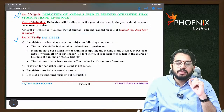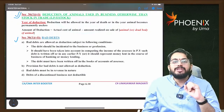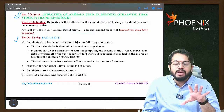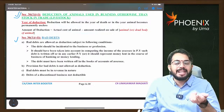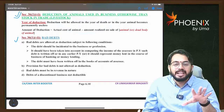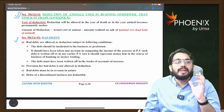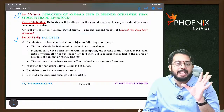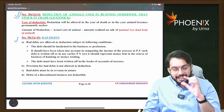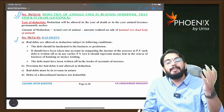Now, see, bad debts are allowed as business expenditure subject to satisfaction of two conditions. First of all, you should have recognized that amount as sales earlier. Let's say I have done credit sales. I recognized income, but the debtor did not make payment to me. Then whatever amount I could not receive from the debtor is allowed as business expenditure. That means to recognize bad debts as deduction, the bad debt amount should be recognized as income in earlier years.